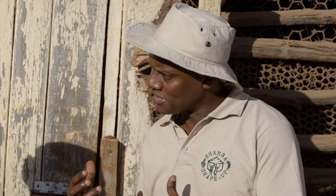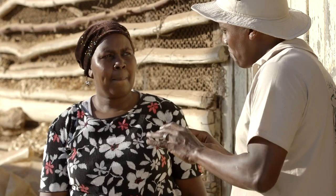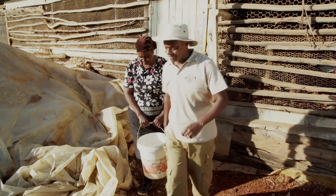So do customers come here to buy from you? Sometimes, not always. And they do take their chicken with them and also their eggs. Yes. Do they pay a lower price because of that? What do they say to you? The fare is very high. The journey is too long. From here to the market. So they pass the charges of the fuel to you. Exactly. Okay. Let's go see what Caro has got. Let's go.